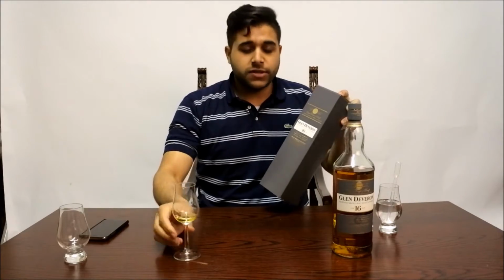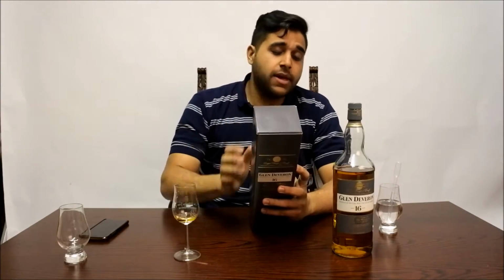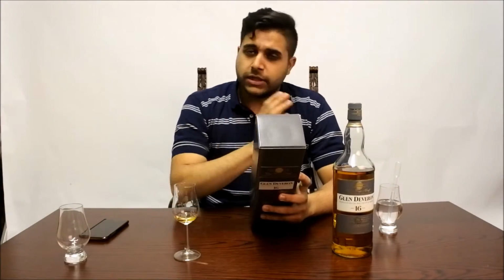Now, I'll read a little bit off the back before we get started, let the whiskey sort of oxidize just a little bit and open up, so to speak. So, the distillery is actually located in the northeast of Scotland, and it's right next to the bank of the River Deveron. That's why it got the name the Deveron, or Glen Deveron.